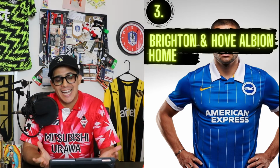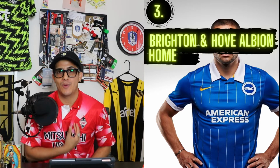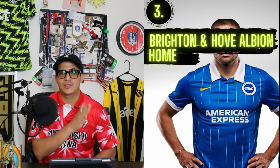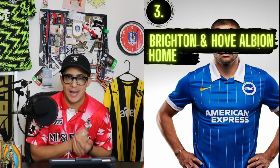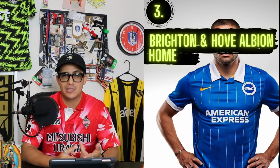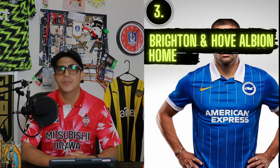Lastly, why I like it. So if you're going to deviate from a classic template, if you're gonna be Arsenal, you're gonna deviate from your red with white sleeves. If you're Chivas, you're gonna deviate from your red and white stripes. If you're Brighton and you're gonna deviate from your blue and white stripes, you better come correct. And Nike absolutely did that. Not only did they pay homage to one of the most historic sides in Brighton's history, but they made a kit that looks aesthetically beautiful. Well done.